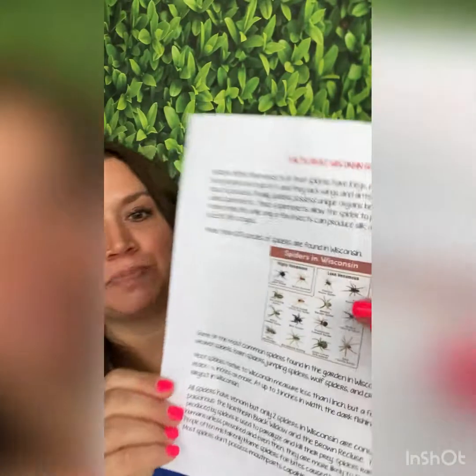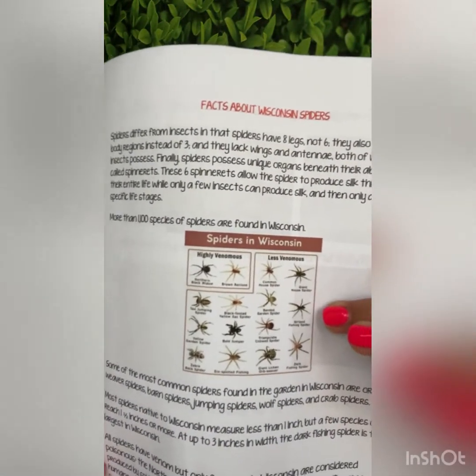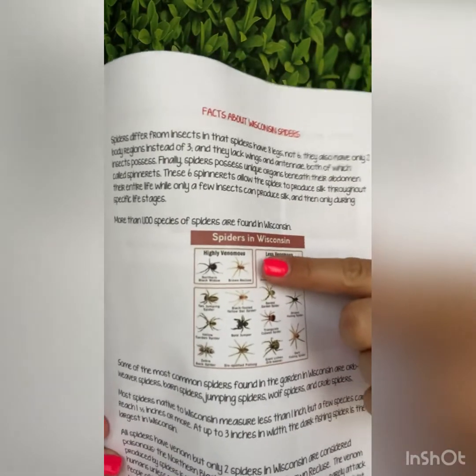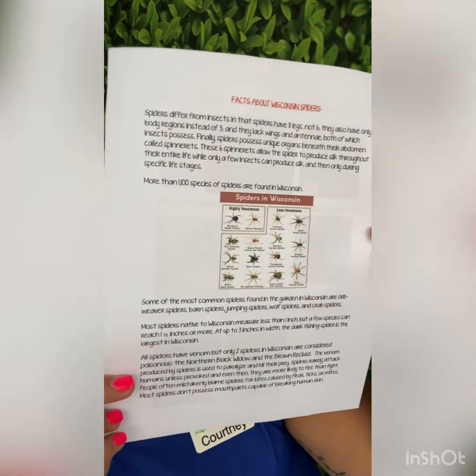But in our packet, on the back, there's a lot of information regarding Wisconsin spiders. I even have a graph here with pictures of spiders here in Wisconsin. Some poisonous ones and then all the non-poisonous ones, along with a lot of facts here. So there's a lot of information regarding spiders. So this is just the generic tinfoil spider we're going to be making today. And it says more than 1,100 species of spiders are found in Wisconsin. We're going to be creating one out of tinfoil today.